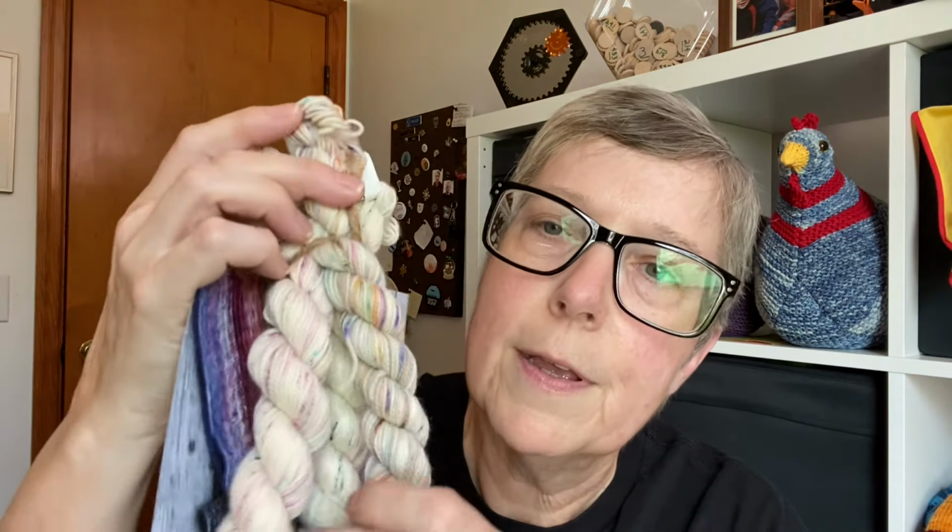Let's pull this out. All right, so this is Koigu KPPPM Demi. It's 100% merino wool, 25 grams. So these are 25 gram skeins, 87 yards. So 3 different colorways for making a cowl. I will put that down here. All right, so that included a pattern.